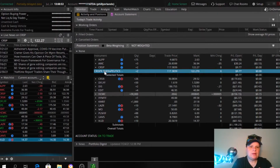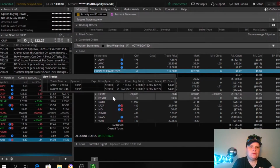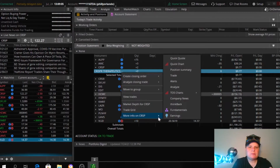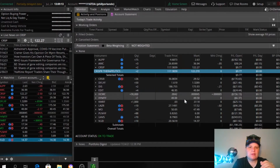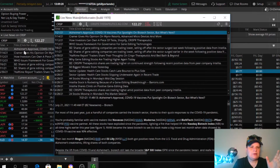So you can go ahead, we'll right click, view trades, okay, and then we can look up some more info on Crispr. Go over to company news right there, and it's supposed to bring up the news article, but the news article is right here for you. You can also access that in the live news widget, which is over here on the left, and I'm going to read off to you why this is great news.